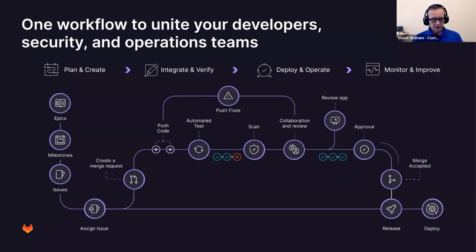And every single time that they push their code in, they're going to get an automated test, assuming that you've got pipelines set up. And then, that gives them the ability to do some scanning, do some testing for different types of scenario, make sure everything passes. And then, following that, they can go through collaboration and review. You might want to do a code review with other peers on the team. And then if they need to, they can push additional code in to fix things that their peers might suggest.